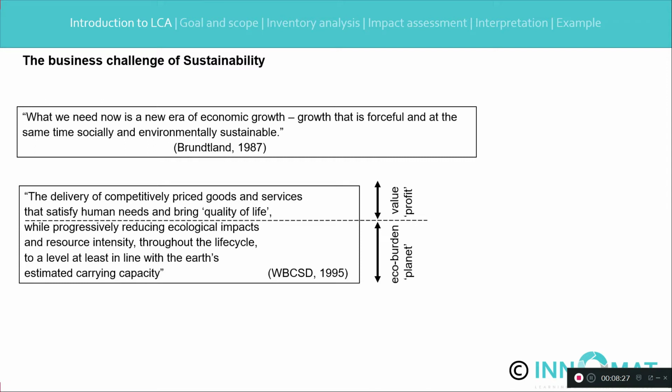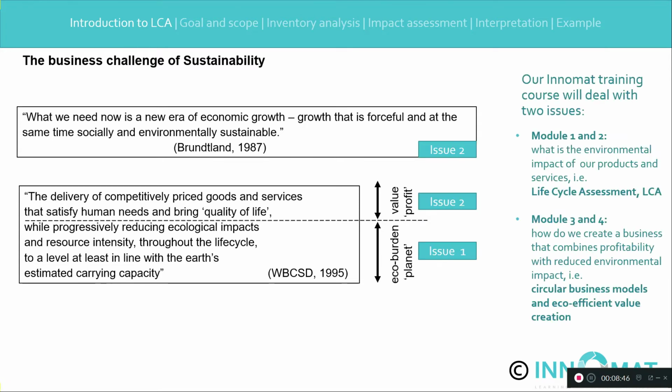The basic idea is that we overload the Earth with toxic substances because of ever-increasing economic activities. Often these substances already exist in nature, but we simply emit too much of them, so our Mother Earth is not in equilibrium anymore. The third and fourth module of Innomat are on how to reconcile planet and prosperity at the same time, in the so-called circular business models and in eco-efficient value creation. But in this first and second Innomat module, we will talk about only the planet.